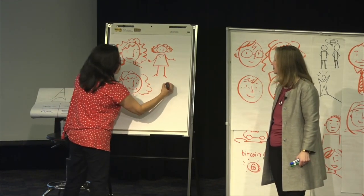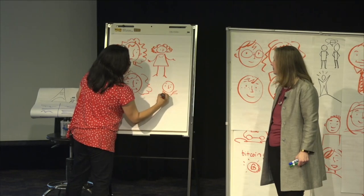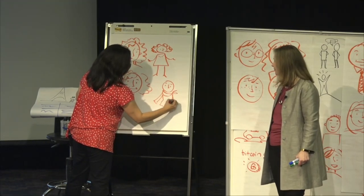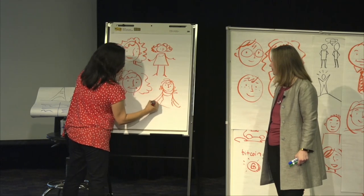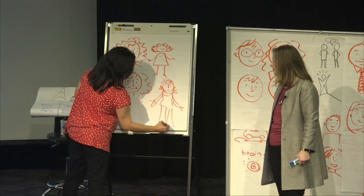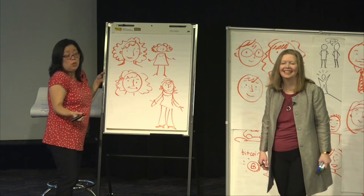They don't necessarily have to have a dress. They can have a scarf and short hair. And then what makes them female is maybe earrings or something, for example. Gotcha, yeah.